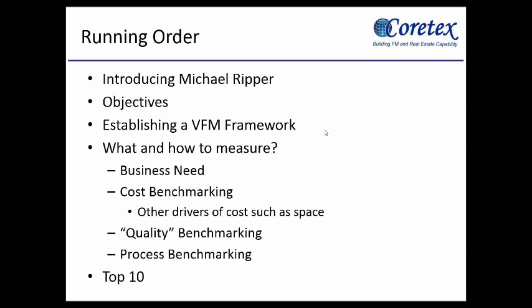Okay, so in terms of the running order for today, I'll just do a quick introduction of myself, a couple of the objectives that I'm seeking to deliver today. I'm also then looking at establishing the VFM framework, and some context around what that would look like. And then moving on to what and how to measure, so business need, cost benchmarking, quality benchmarking, process benchmarking, and then at the end the top 10 typical webinar recommendations that we have at the end of these sessions.